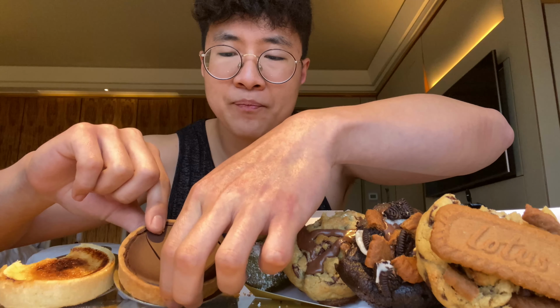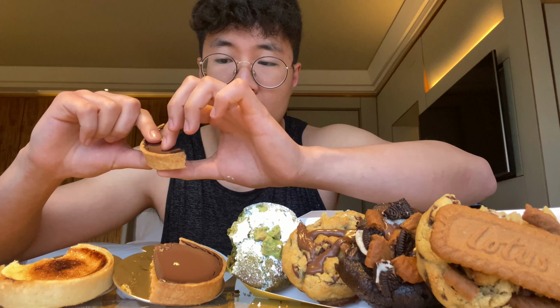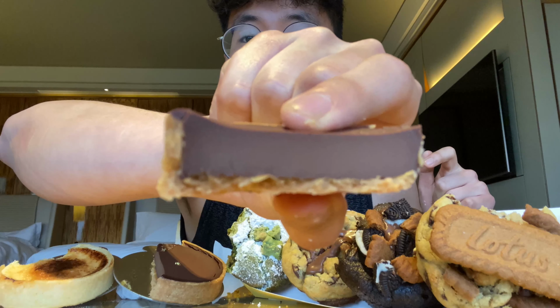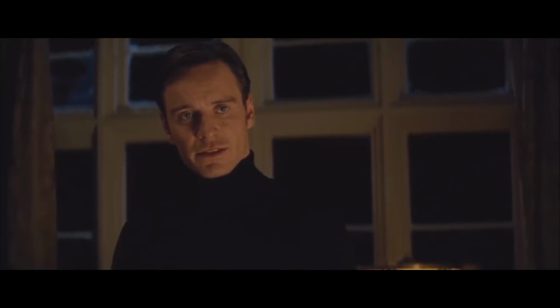Guys, it has a tiny gold speck on it. I don't know whether I should eat the gold speck. I don't think I deserve it. Maybe I should sell it on the market for a good profit. Wow, look at this, guys. Okay, wait, this is ugly. Guys, look at this. Look at how uniformly perfect it is. It's like a brick, you know, a chocolate brick. A slab of chocolate. It doesn't get more perfect than this. Perfection. Let's try.